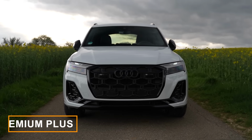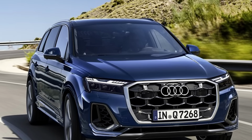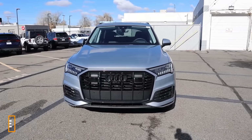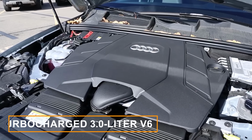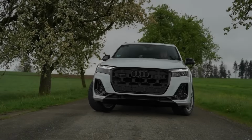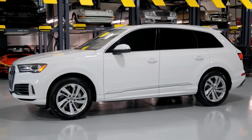The Premium and Premium Plus trims come with a turbocharged 2-liter 4-cylinder engine, known as the 45 TFSI, which delivers 261 horsepower and 273 pound-feet of torque. If you opt for the Prestige trim, you'll get the more powerful turbocharged 3-liter V6, the 55 TFSI, cranking out 335 horsepower and 369 pound-feet of torque. Both engines work with an 8-speed automatic transmission as standard.